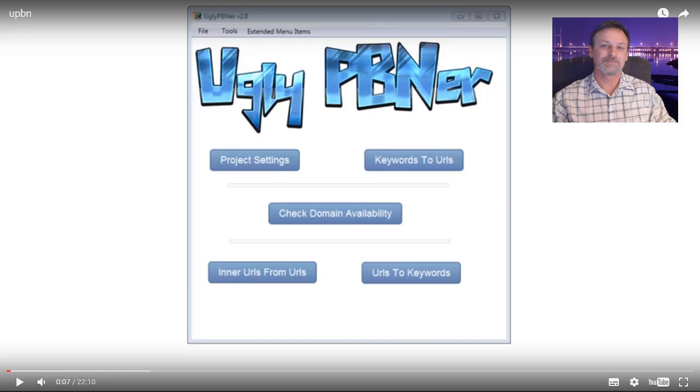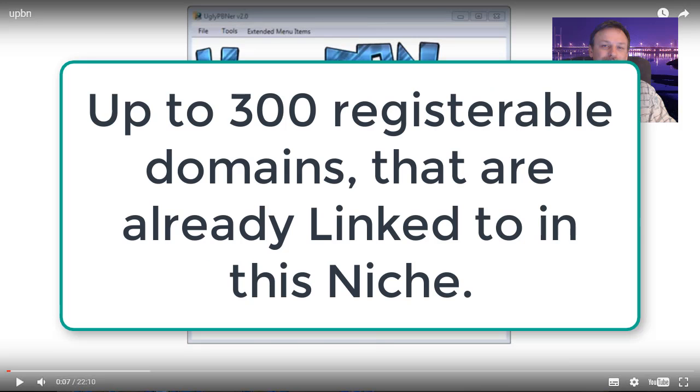So it gives me all those URLs. Then I'll take those and I'll put them in the little tab that you click for enter URLs from URLs. And I'll run those URLs in there. All right. Now what it does, it'll return me back a massive list of URLs. Right. Then I'll run that through the check domain availability thing again. And when I do that, I'll end up getting 20, 30, 50, maybe even 200 different domains that are available that have been linked to by other people in that niche.